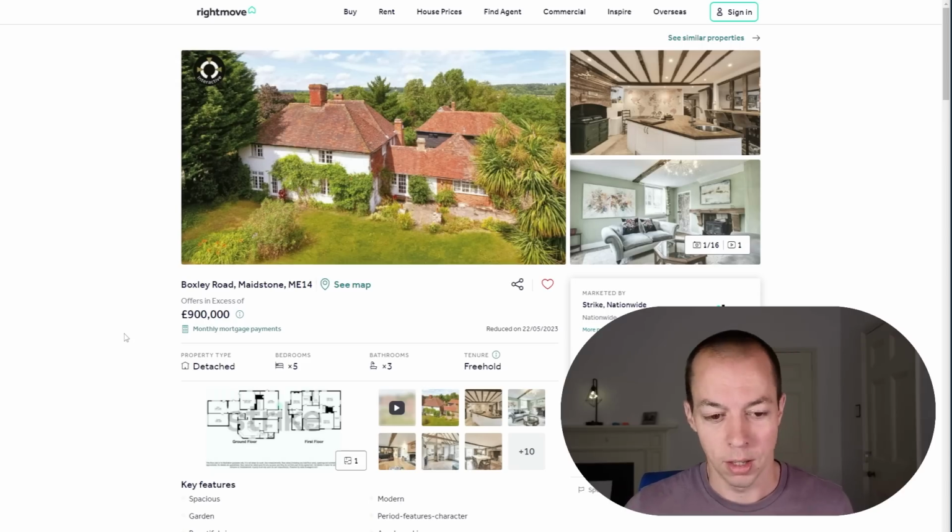Now, my personal advice is, if you are going to use an online agent, you need to meet 3 pieces of criteria. Number 1, you need to be selling a run-of-the-mill house, your typical house you'd find on your average estate. If you've got kind of a one-off house like I'm showing you here, which has been sold with Strike, do not use an online estate agent. Number 2, you need to be happy doing the viewings yourself.